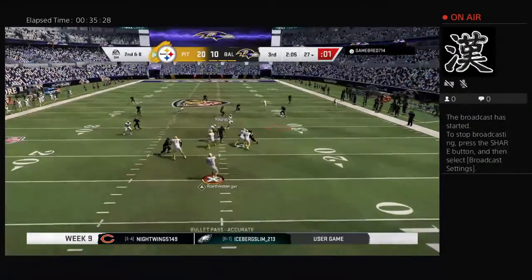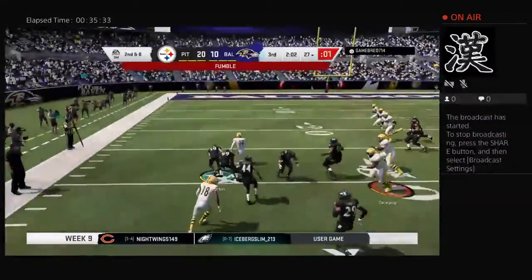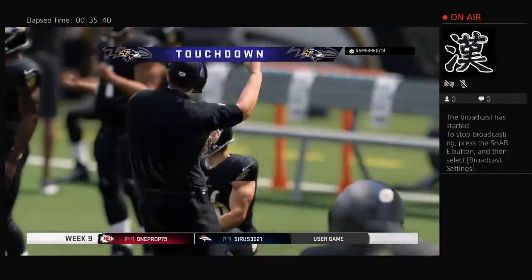Now it's Roethlisberger. He'll find Smith-Schuster. That's complete. And the ball is knocked out, and it's picked up by the Ravens. And he will score. Touchdown, Baltimore.